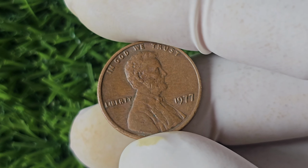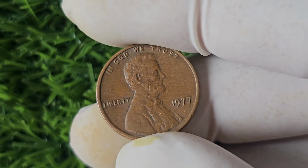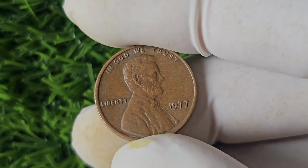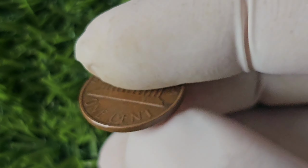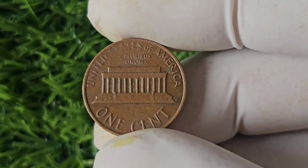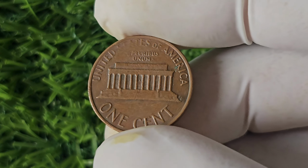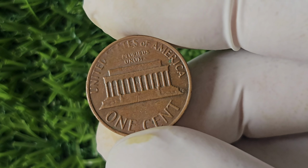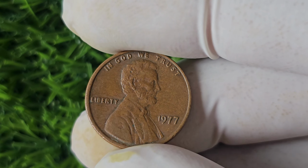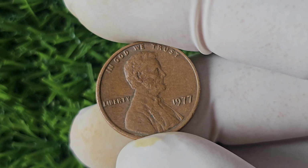The answer lies in a mistake made at the Philadelphia Mint, where these special pennies were produced. Due to a mix-up in the minting process, a small number of pennies were struck without the customary P mint mark. This error was quickly caught, but not before a handful of these unique coins made it into circulation. As you can imagine, the rarity of the 1977 no mint mark penny has made it highly sought after by coin collectors and enthusiasts. Its scarcity, combined with the historical significance of the Lincoln penny, has driven up its value to an astonishing $1.5 million.